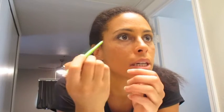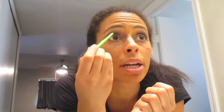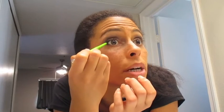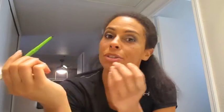Okay, this is how I did this. I would do just a little tiny bit, maybe a quarter of the bottom lash line, and then on the top, basically where my eyelashes started until over. I actually just saw that it's not good to put eyeliner in your waterline like that. I think it looks good, but apparently it's not good for you. One year I did try this with liquid liner, but I just don't have the skills for that. So that was very short-lived.